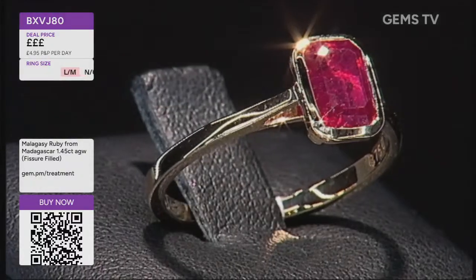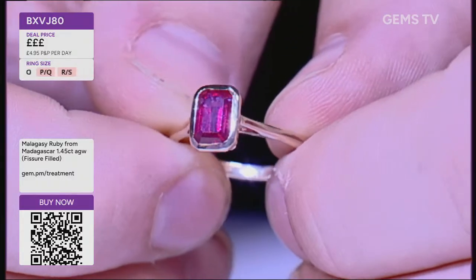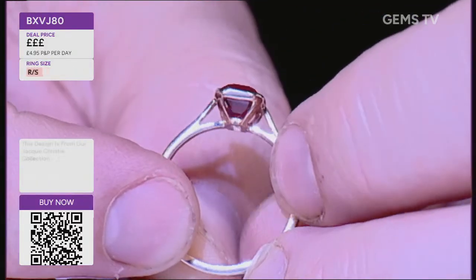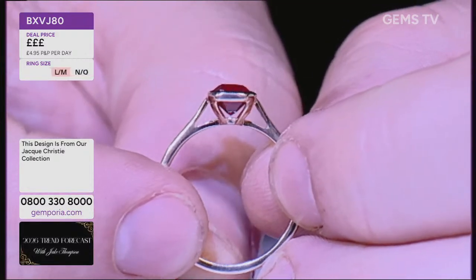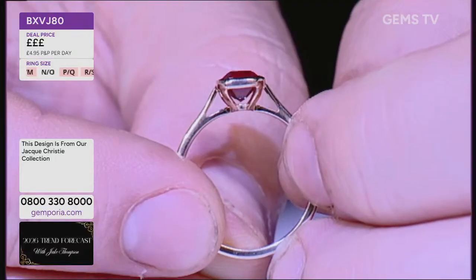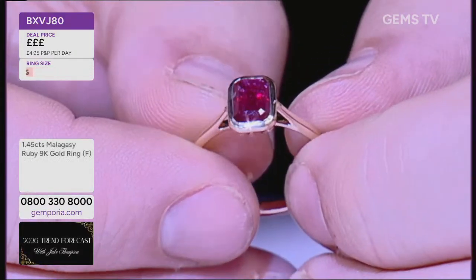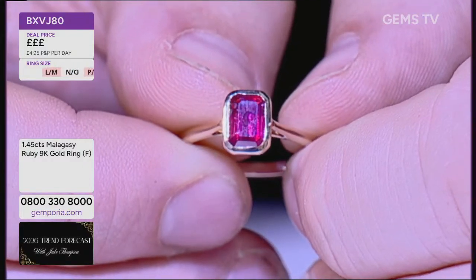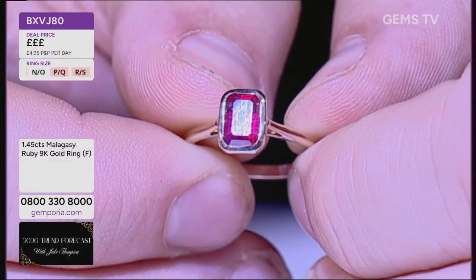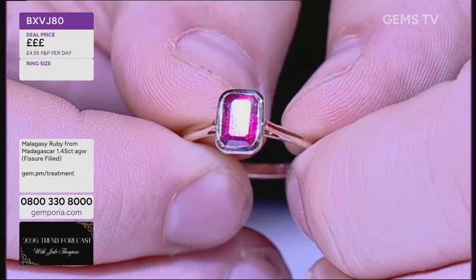What fissure filling does is very poorly understood, because a lot of people think, oh, well, fissure filling means the ruby's mostly glass. No, look, I've got the whole of the underside. If the ruby were mostly glass, I would not dare show you that view. Let me show you what fissure filling does. Right. See on the surface, you've got a couple of tight. Oh, wow, look at the lustre. Oh, wow.